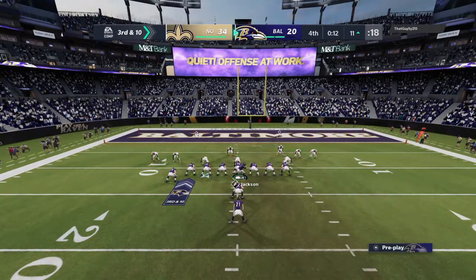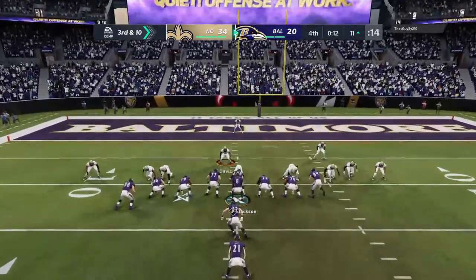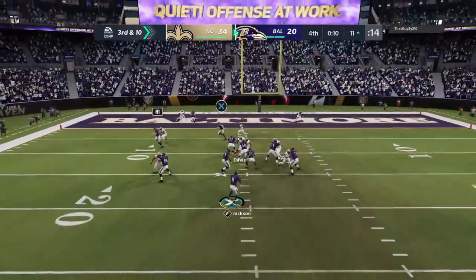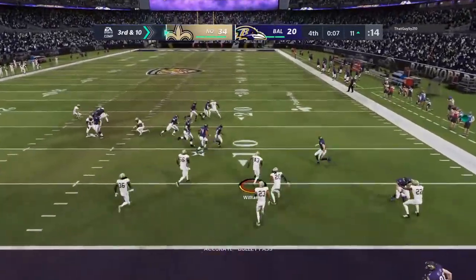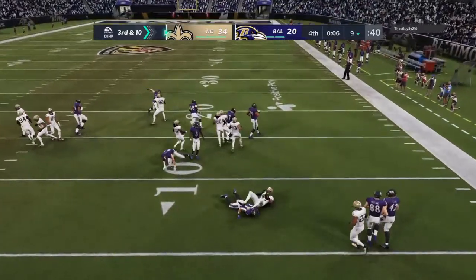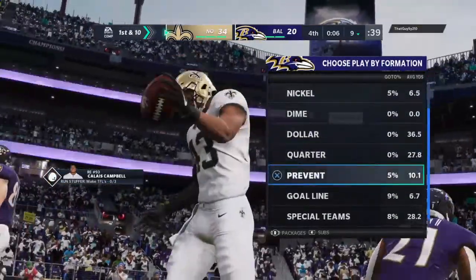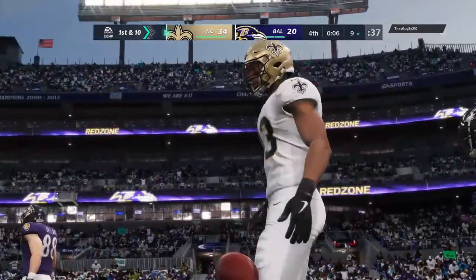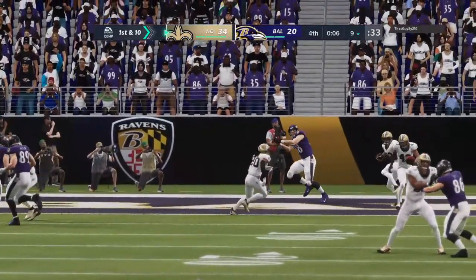He's crashing. And Jackson throwing once more. And it's intercepted at the goal line. Picked up by Marcus Williams. And not much on the return there. He'll take it only up to the 9-yard line. They'll take over 1st and 10 at their own 9-yard line.